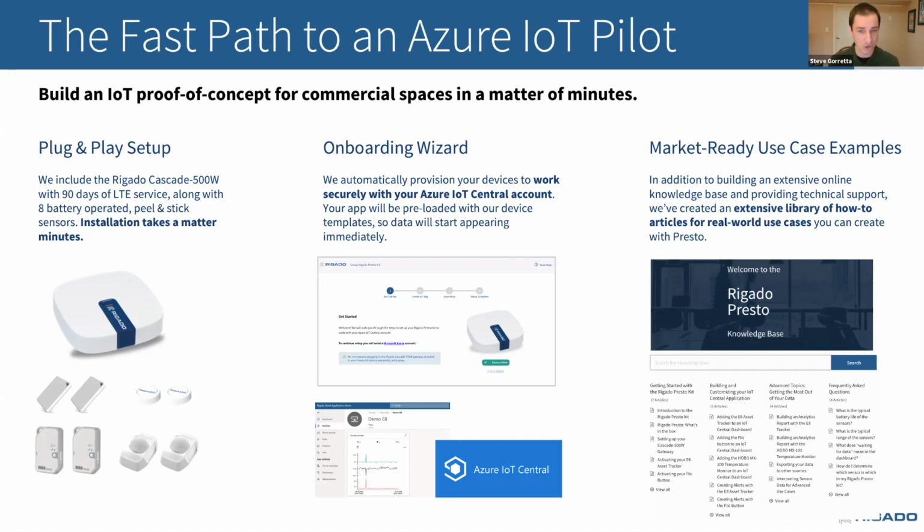So if you have a project and you know what you want to do, you can go and start running with that yourselves. If you want some ideas or you're not sure how to get a report built the right way and you need some help, we can do that as well.